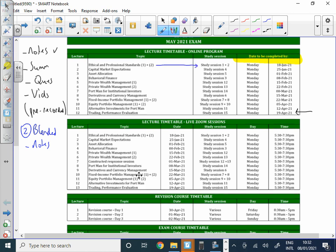When I look at ethics over there, study session 1 and 2, date to be completed by 18th of January 2021. Now, why do I want you to complete by then? For two reasons. Number one is because that's a good time to complete it by, to make sure that you can complete the rest of the syllabus on time. When I say date to be completed by, I want you to have gone through the notes and the videos, and hopefully some questions as well, all available to you.